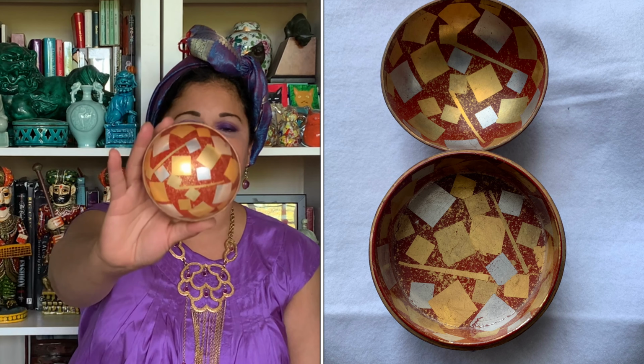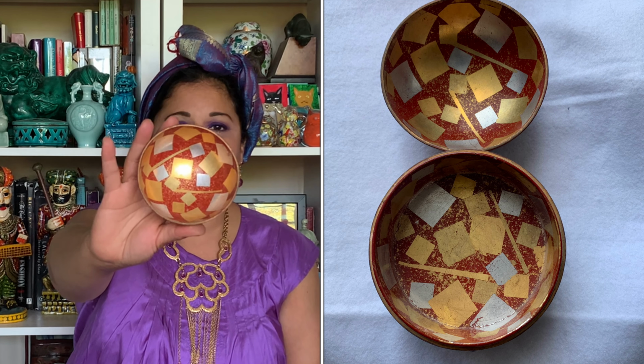This is a Japanese lacquer box, and that has gold leaf bottom, and then the top has some brushed gold on it. And when you open it up, look at the inside of the box. It's covered in gold and in silver leaf in this beautiful, amazing pattern. And so this box I purchased for $1.99 at the thrift store. The unique part about it also is that it has these beautiful little legs. Look what it houses inside.